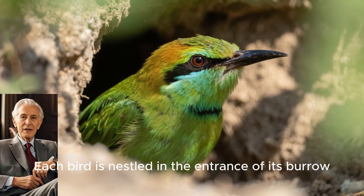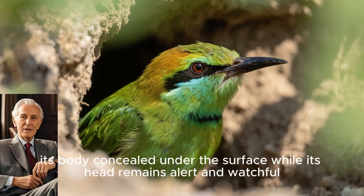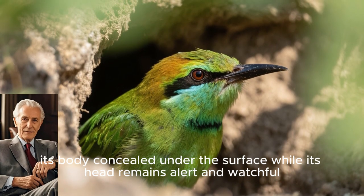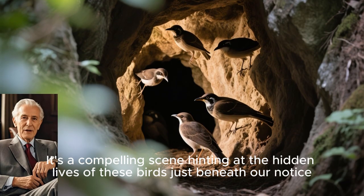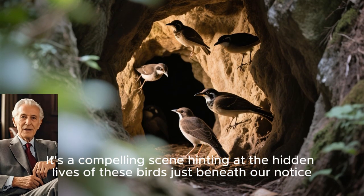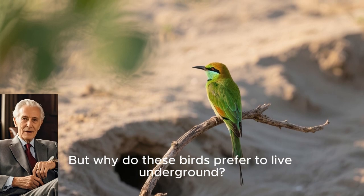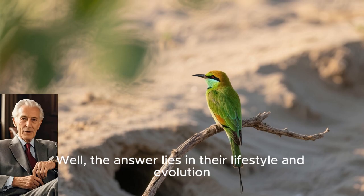Each bird is nestled in the entrance of its burrow, its body concealed under the surface while its head remains alert and watchful. It's a compelling scene hinting at the hidden lives of these birds just beneath our notice. But why do these birds prefer to live underground? Well, the answer lies in their lifestyle and evolution.